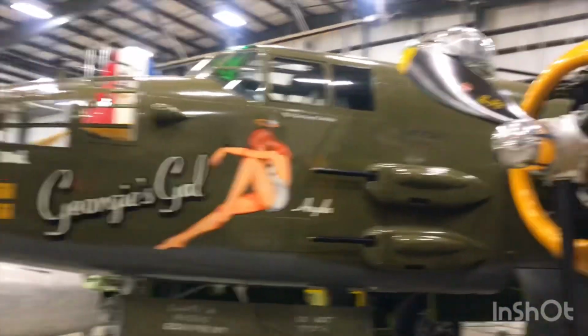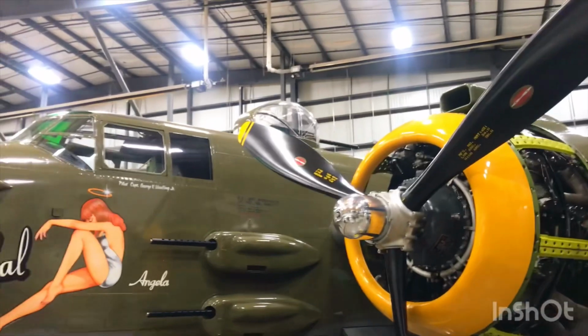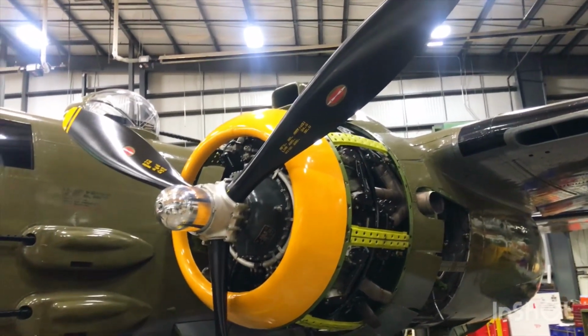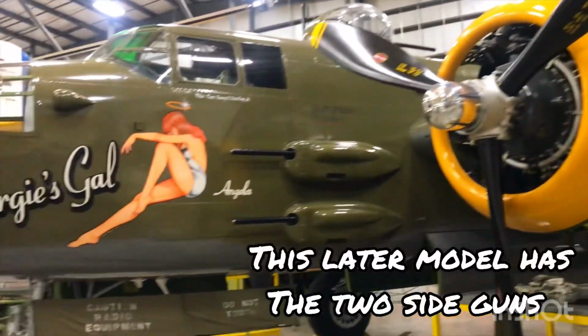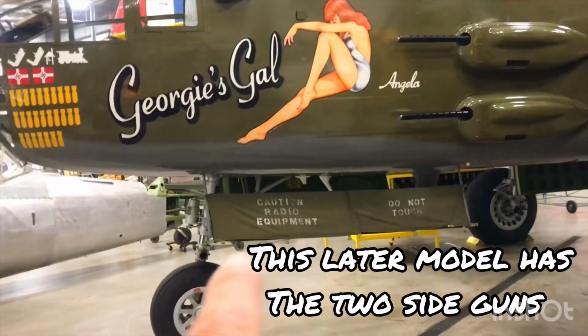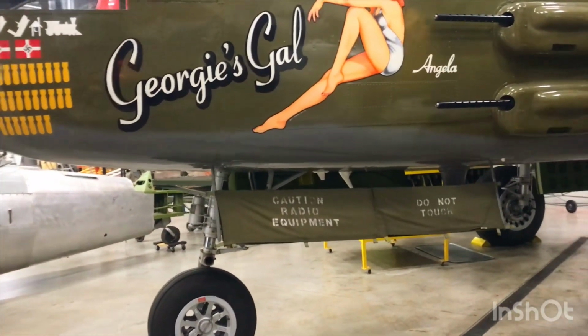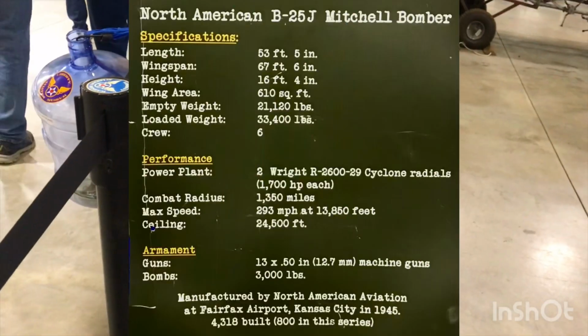So it's just a meticulous restoration on this. I mean, yeah. You can see all the information on the props. Just incredible. We got the proper canvas down below. Here's some of the specifications on Georgie's Girl, the Liberator.